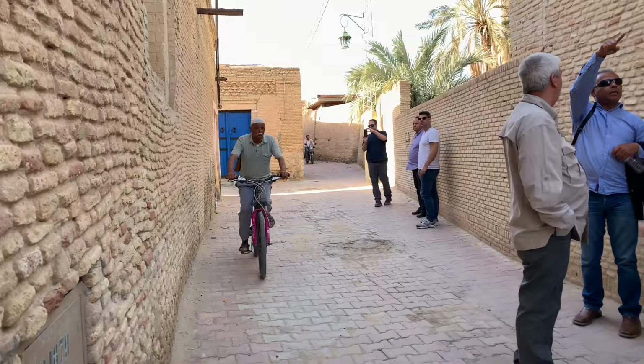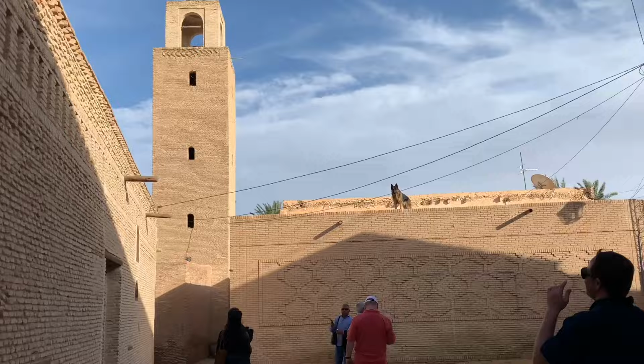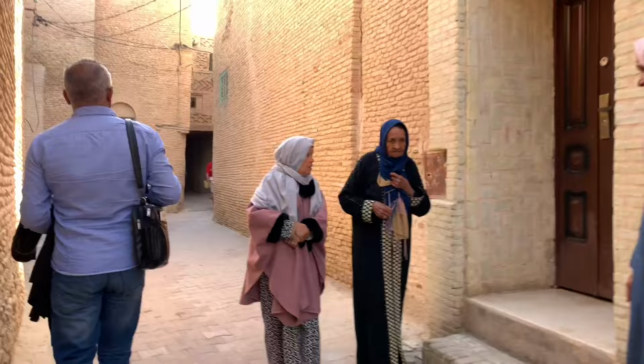Outside the riad, we walk around the old Medina, known for its impressive brickwork and beautiful mosques. This Medina dates back to the 14th century. Historically, Tozeur was an important stopping point for caravans crossing the Sahara.